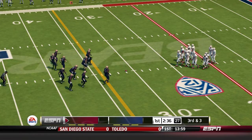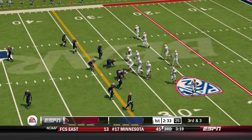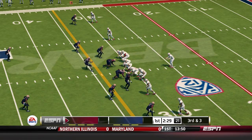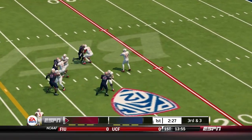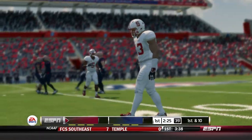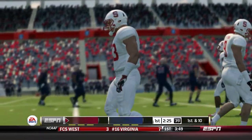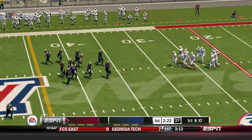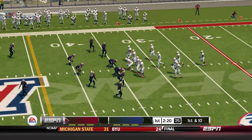Third down. My 14, my 14. He's out of bounds at the 34. What a call. 3rd and short, and they complete a pass for a first down. From their own 34-yard line, it's first down.